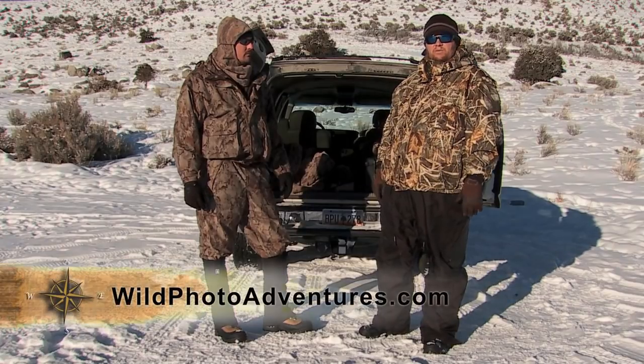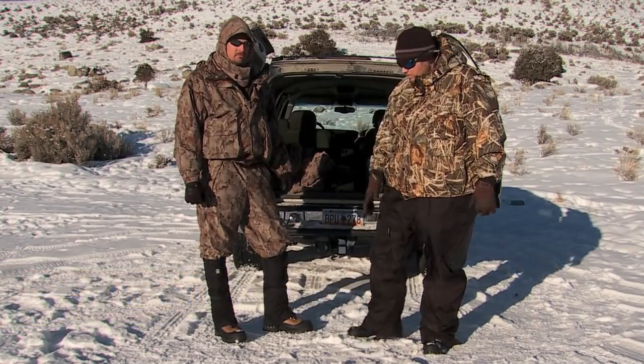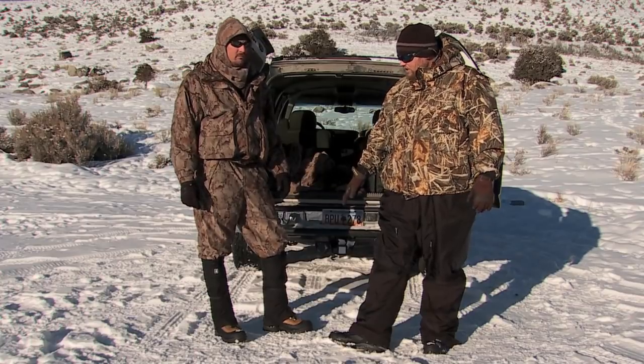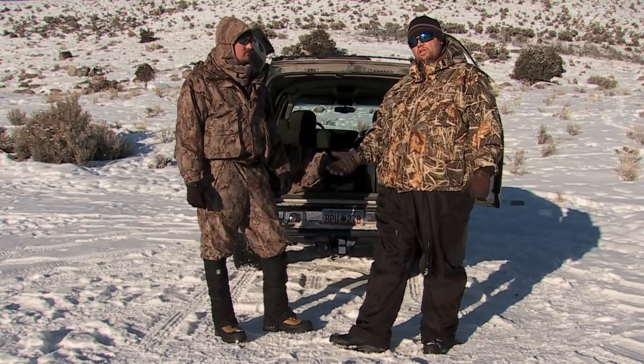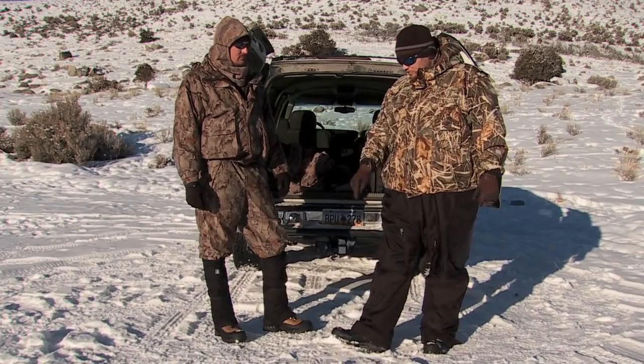So the next thing we need to talk about are boots. Boots are absolutely crucial when you're working in this sort of environment. My boots that I'm wearing are rated for negative 65. Doug's, on the other hand, are negative 45. Now you might think to yourself, well, it only got down to negative 37 today, so is negative 65 a little bit of an overkill? It's actually not. In fact, my feet did get a little bit cold today, even with negative 60.